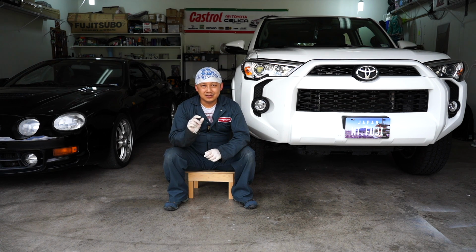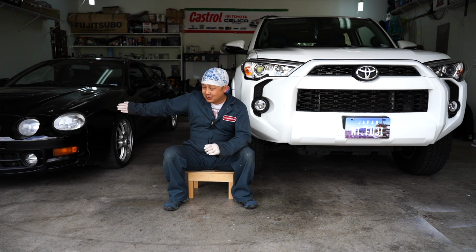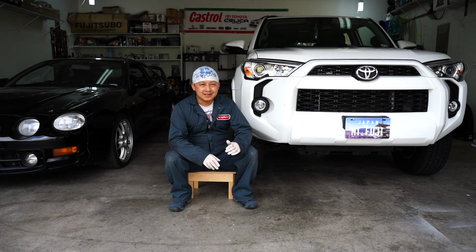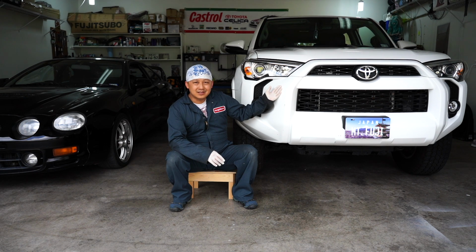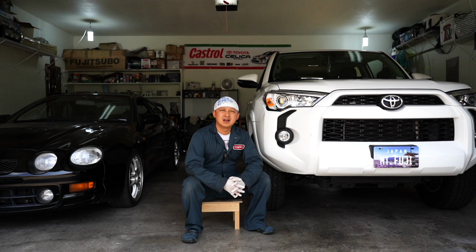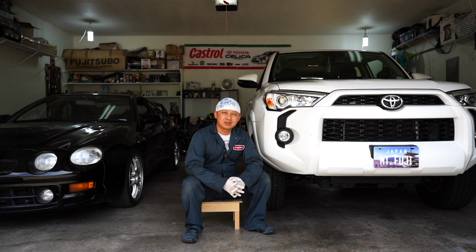Now the name Toyota is associated with longevity. Over here, I have my 1994 Toyota Celica GT-Four. For a 30-year-old car, I have 0 issues with it mechanically. I expect the same thing from this 2017 Toyota 4Runner to last me 30 years as well. Now with that being said, it carries the 4-liter V6 engine that's been tried and tested, which leads me to the conclusion that I'm going to steer away from the 2.4-liter 4-cylinder turbocharged engine.